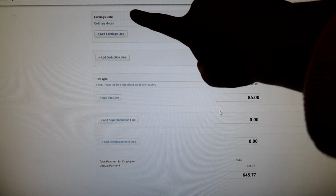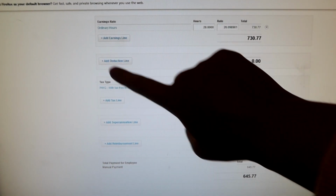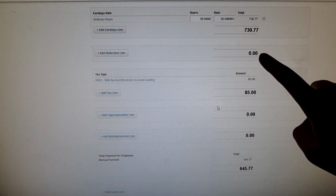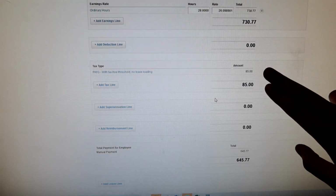My real name is up here, so I'm not super keen on showing you guys that. But for example, you can add your earnings. So I will change that obviously. Any deductions that happen that week, so for example, any fuel, anything that goes straight in there. You can see I automatically have PAYG written in here. So that is the tax that is taken out.